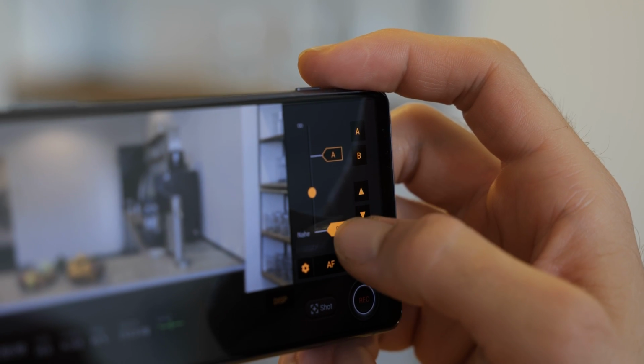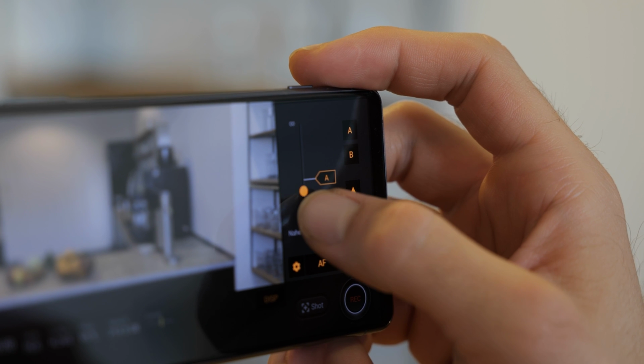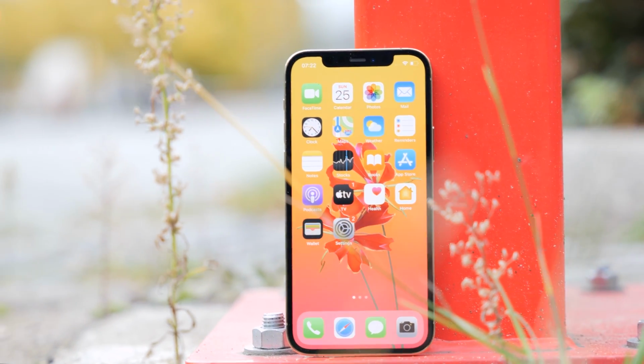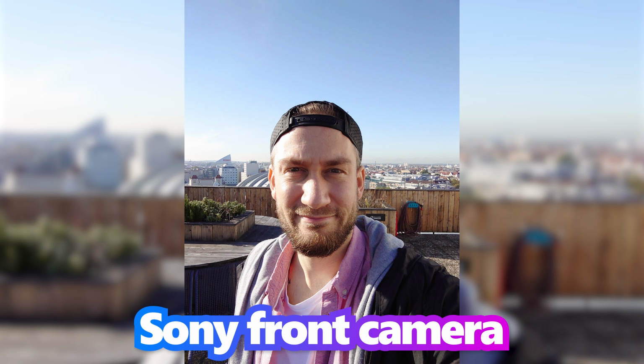Pictures taken with the Sony Xperia 1 Mark II seem, as usual for Sony camera systems, pretty sharp and sometimes a little bit too sharp. And the color rendering is okay. We like the colors which the camera of the iPhone created a little more. In case of the front camera, the iPhone took sharper images.